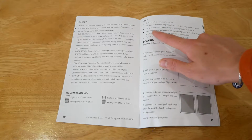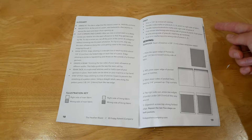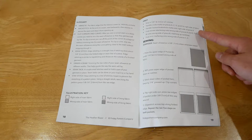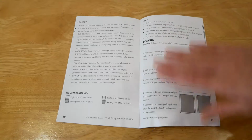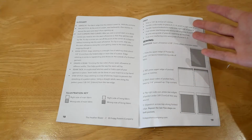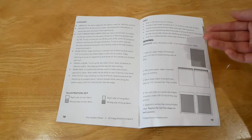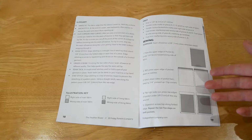So next we need to fuse the woven and knit interfacing to the wrong sides of the correct pattern pieces. They've labelled exactly which pattern pieces you need to fuse the interfacing on. So remember, with interfacing, what we're aiming to do is find the shiny side of the interfacing, and that's the one with the glue on, and you're attaching it with the iron to the wrong side of the fabric, and I will show you exactly how I like to do this.